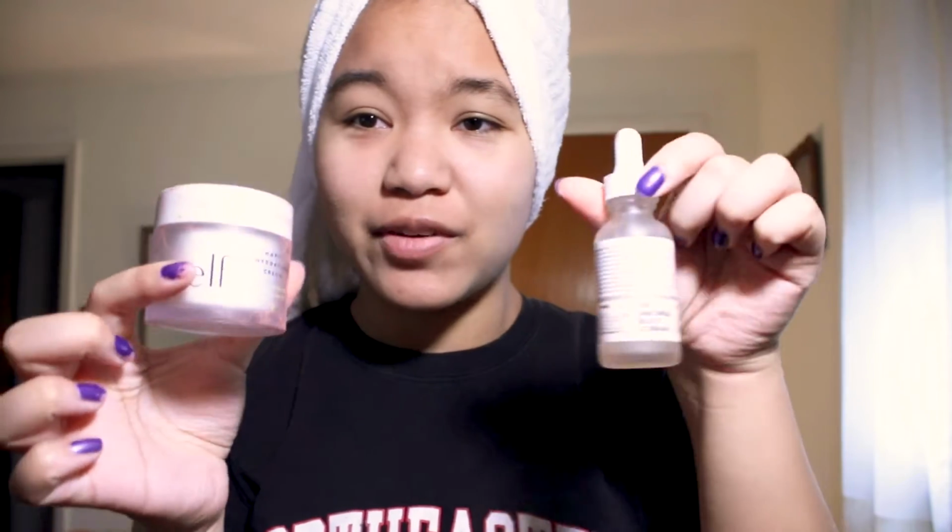Okay, fresh out of the shower, obviously. So while my hair is drying, I'm just gonna moisturize my face and put on some serum. Everything is covered in my blush that broke, so I might go to Ulta and get a new blush later. I'm gonna actually do this voiceover, I think.